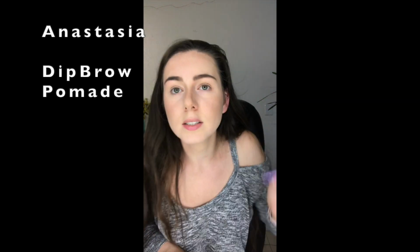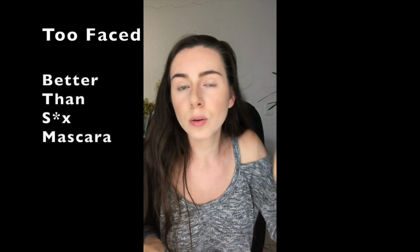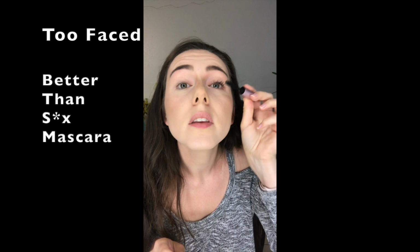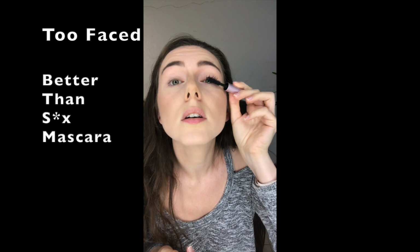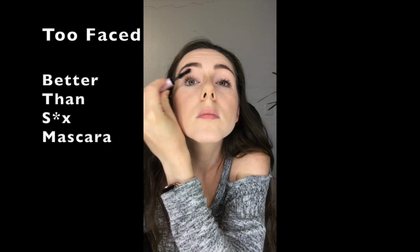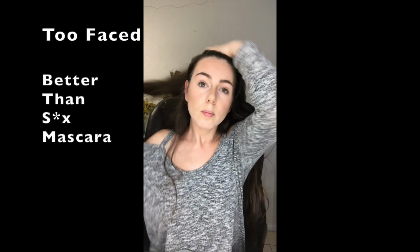Then I'm gonna go in next and do a little mascara. I'm gonna keep my makeup pretty simple today. I'm gonna be using the Too Faced Better Than Sex mascara. One of my favorites. I actually almost though prefer the L'Oreal Lash Paradise, but they are both amazing. It's just the L'Oreal obviously is a third of the price.